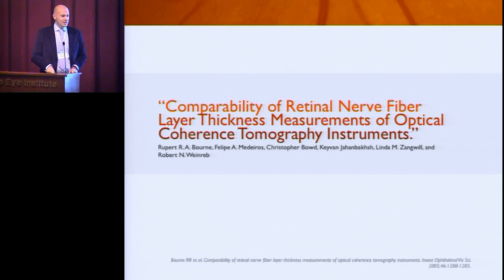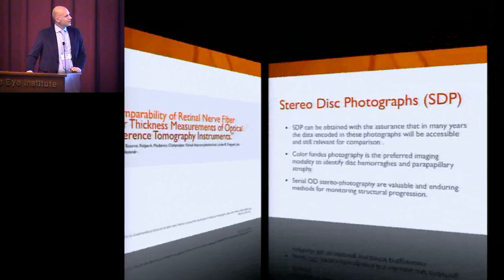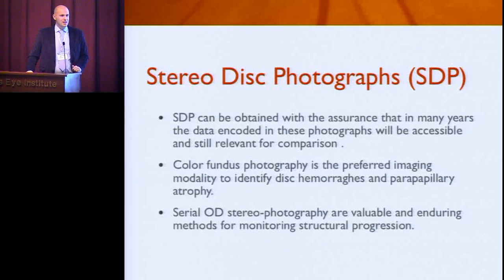ones? I'm not against the new technologies, but I think that meanwhile, while they are improving their ability and their reproducibility, what we know now is this: stereo disc photographs can be obtained with the assurance that in many years the data encoded in them will be accessible and still relevant for comparison and to evaluate progression.